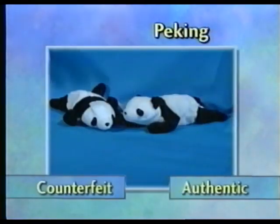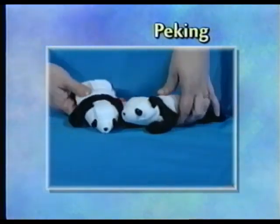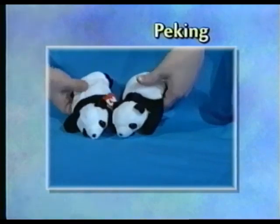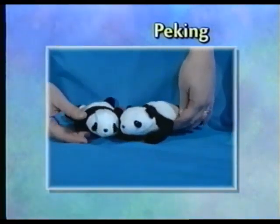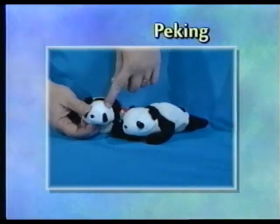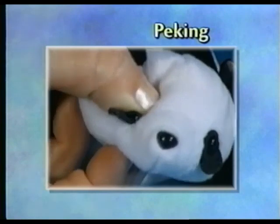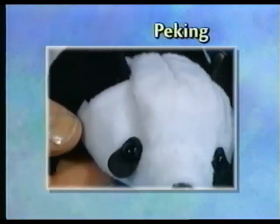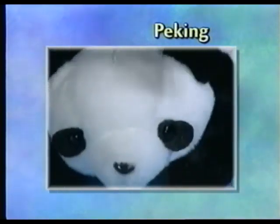This is Peking. He has the rough material. He's understuffed. And he's also a brighter white than he would be if he'd been an authentic beanie that's been around for 3-4 years. One of the key factors on him is if you feel the eye stem at the back of the eye, it's actually long and pointed, whereas on the authentic Peking, it's a very small stud.